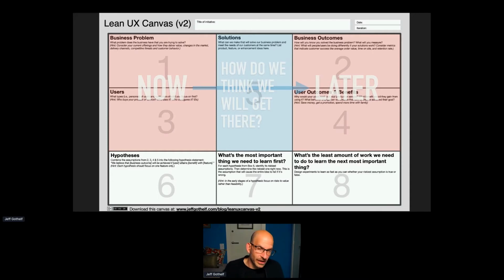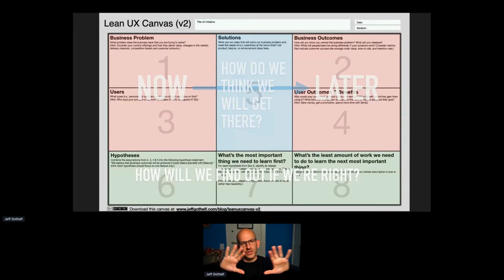And again, those are our best guesses. Those are our assumptions. And then the bottom third of the canvas is focused on testing those ideas. So how do you take all those assumptions, put them together into compelling short stories called hypothesis statements, and then test the hypotheses that warrant that level of validation? And that's what the canvas walks you through, that process.